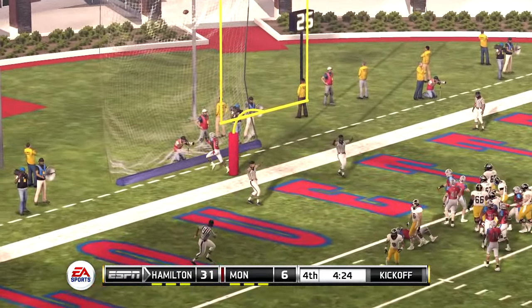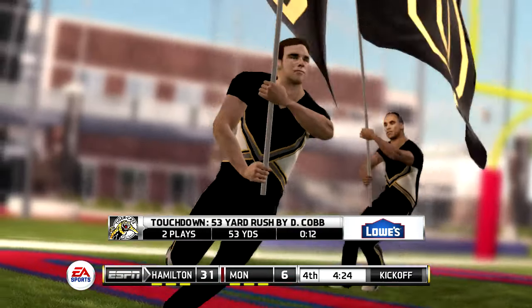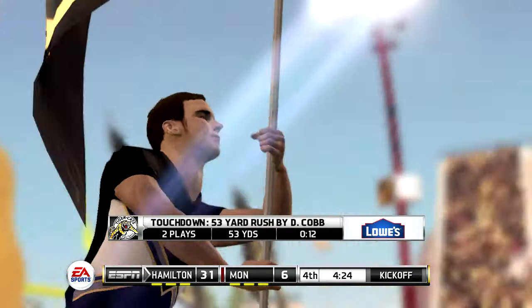And he tacks on the extra point. A quick two-play, 53-yard drive, and that's good for a touchdown. So our score, 31-6.